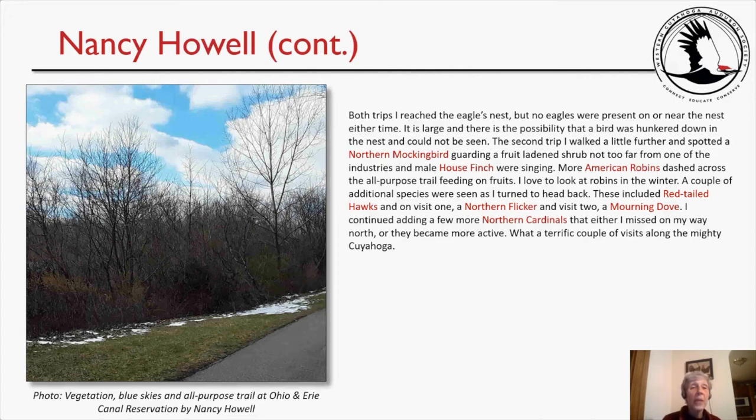I did see a northern mockingbird that was guarding a fruiting shrub, which was kind of fun. So anytime a robin wanted to come by, well, this mockingbird said, no way, get out of here. This is my shrub. Well, the robins, and I'll say it again, I say it every time, I love robins in the wintertime because they just look so beautiful. And so I enjoy looking at robins.